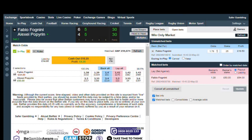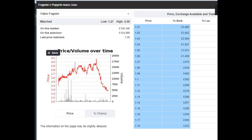We still have some green available to us, but you can see that the odds on Fognini are dropping, and the value that's open and available to me is also dropping. Now, if I have a picture of the graph, I will insert it here. If you can't see the graph right now, that means I didn't have a picture of it. But if I had the graph, you'd be able to see that essentially Fognini, no one is backing him anymore.